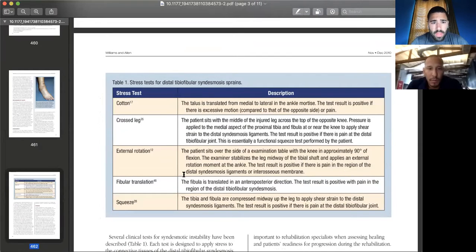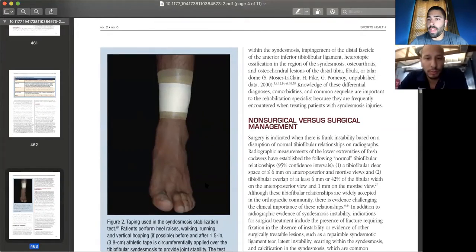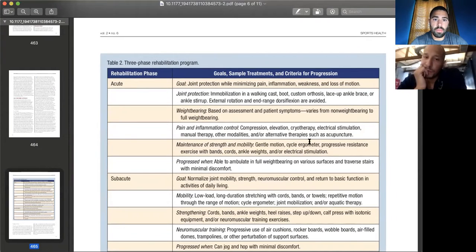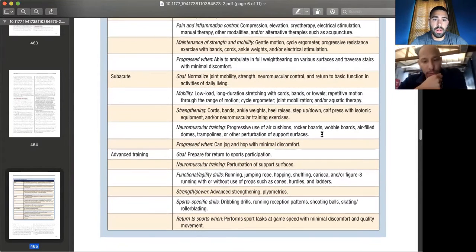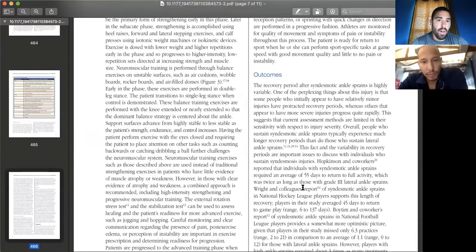But to go through it, these are the big tests I'll do to rule in a high ankle sprain. The big one is the external rotation test. It's probably the biggest one I'll perform, and also the squeeze test. So they go into those. I haven't done the taping. I've done taping of the lower ankle, but I haven't done this quite yet. I just didn't feel a need to. But going into more about this article, these are some basic guidelines of how to progress these people. But again, as you see, very basic, not specific at all. But that's how I approach it.